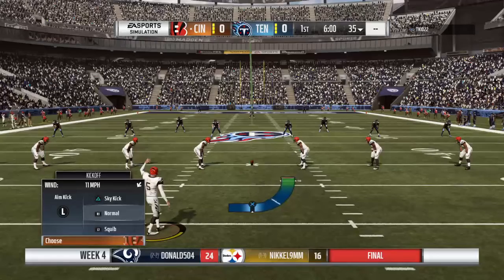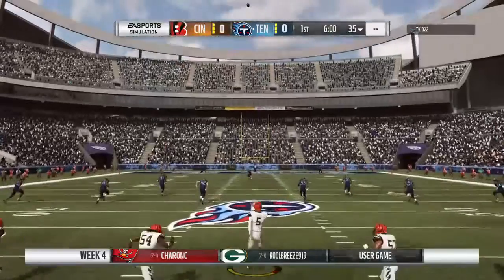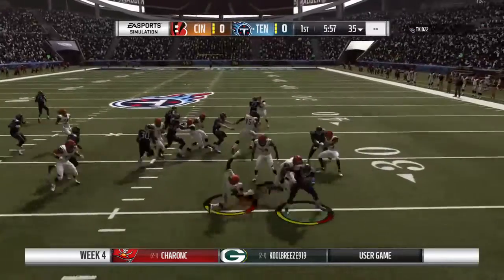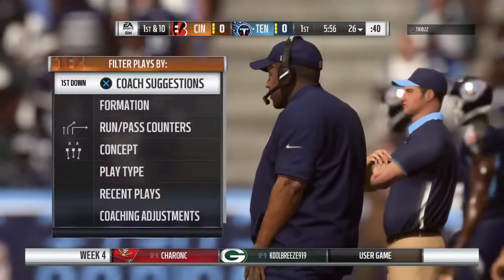The crowd is ready as the teams get set to match up between the Cincinnati Bengals and the Tennessee Titans. This is taken at his 4. And he'll get it up to about the 26-yard line, just across the 25.